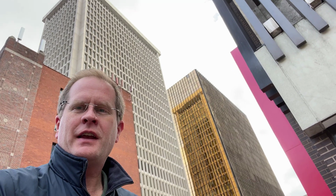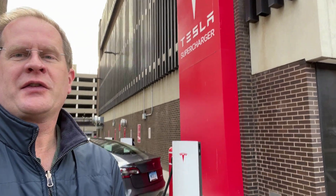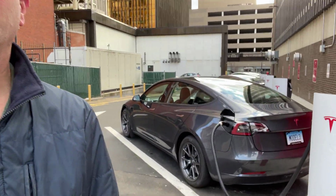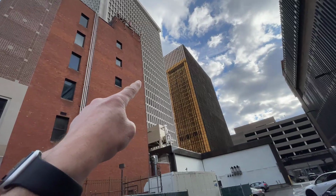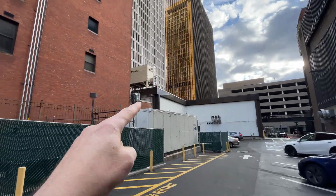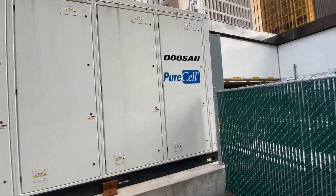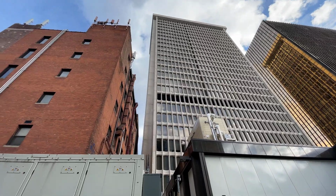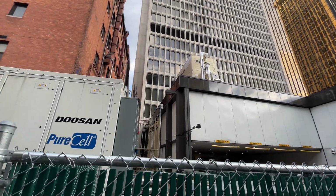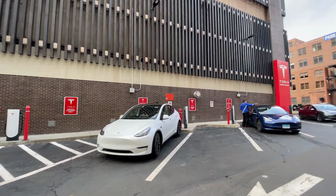Today I'm in Hartford, Connecticut at 777 Main, that building up there, and there's a few unique things about this location. Yes, this is a Tesla Supercharger, and there's my car getting a 72 kilowatt charge right now. But hang on, there's a lot more I want to show you. This building was retrofitted with a fuel cell, and this is a South Windsor, Connecticut company. And Bruce Becker, the guy responsible, the architect for this project, is actually the first Tesla Model 3 owner in the state of Connecticut.